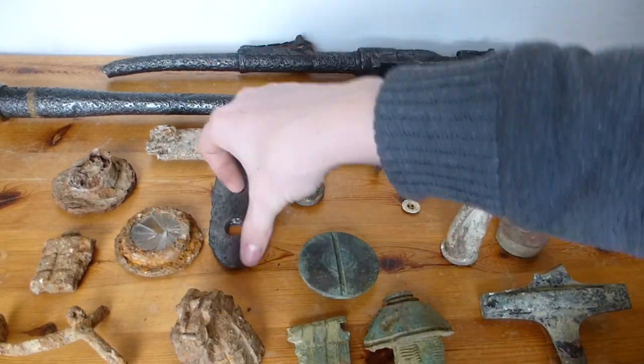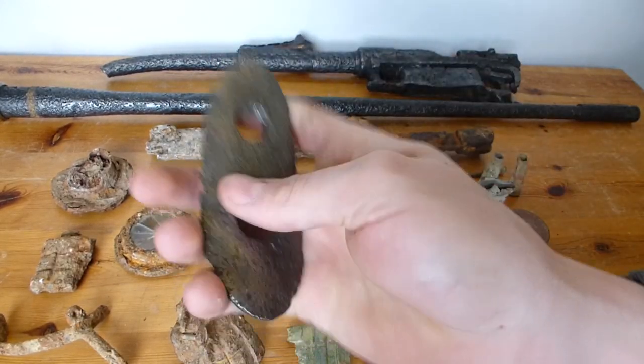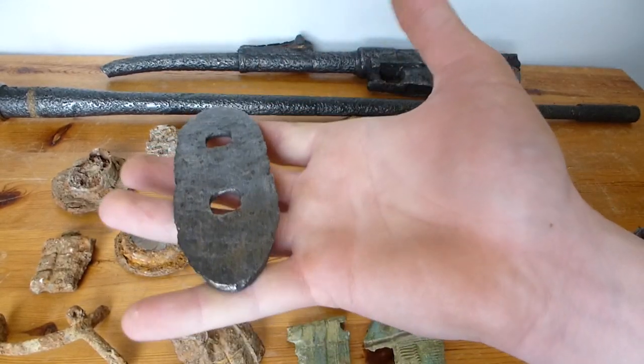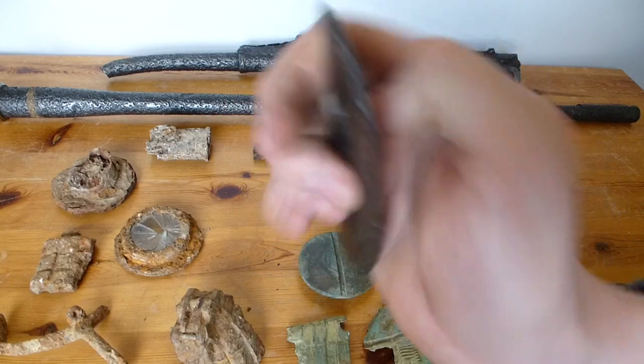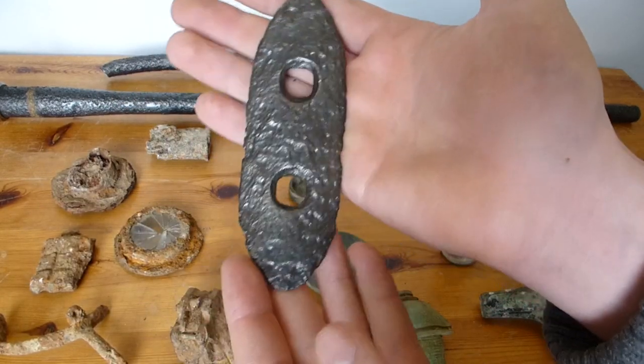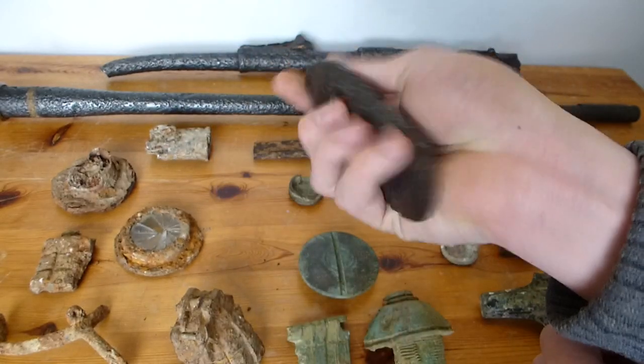prematurely. And then now the one thing I have cleaned up is this, which I don't really know what it is, and it has been in a video before, and I do think it's a butt plate for a gun, but I honestly don't know, and if you do know, please tell me.